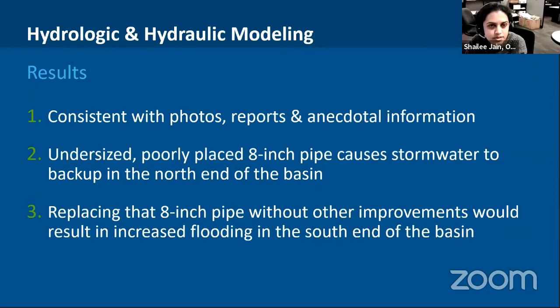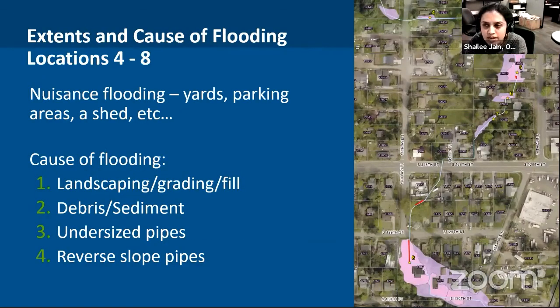If we can continue on. So now I'd like to draw your attention to issue locations 4 through 8. So these are downstream of this 8-inch pipe. So water's been backed up, and now we're looking south of that pipe. And this is basically nuisance flooding. And we call it nuisance because it's not flooding any structures. So it is flooding parking areas, a shed, people's backyards.